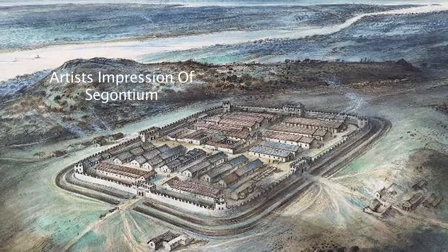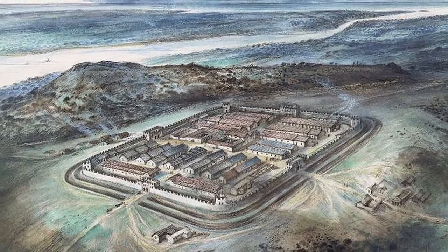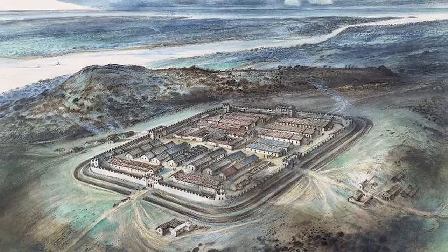So we have an interesting period between 61 and 78, which is about 17 years, where the Celts are left here to their own devices, and the Romans then return in 77, 78 to finish the job, literally. This is what Segontium's all about. This is planting a fort in northwest Wales, to finish the job.